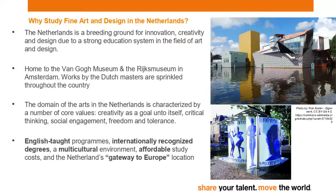Something good to know about the domain of arts in the Netherlands is that we have some core values. We have a core value that is creativity as a goal unto itself. Critical thinking and social engagement, freedom and tolerance are very important parts. Our international, English taught programs are internationally recognized. We have a multicultural environment and affordable study costs, and you can say that the Netherlands is a gateway to Europe. Once you are in the Netherlands, it's very easy to travel through the countries of Europe to different cultural hotspots such as London and Berlin or other areas in Europe. That is, as long as we are getting out of these COVID restrictions that are now unfortunately happening.